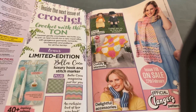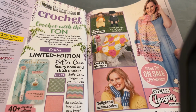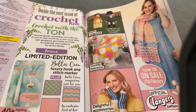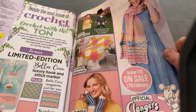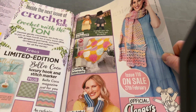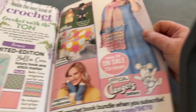Inside the next issue, we've got a Bella Coco hook and what they call stitch marker. They must have loads left over. Still doing them now and then. We've got amigurumis, cuddle blanket, delightful accessories. We've got a summery wrap shawl thing, kind of scarf. Don't know what it is. Doesn't really say. And we've got a clangers pattern.